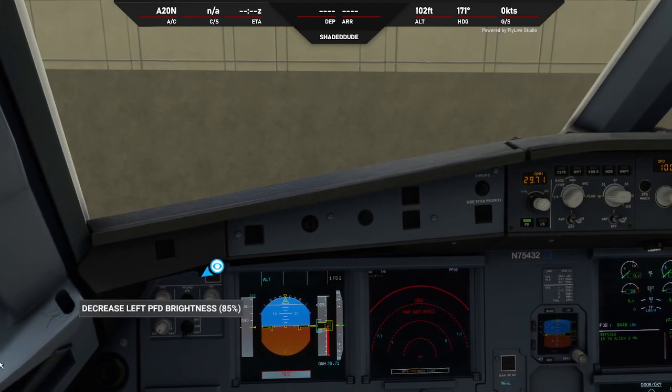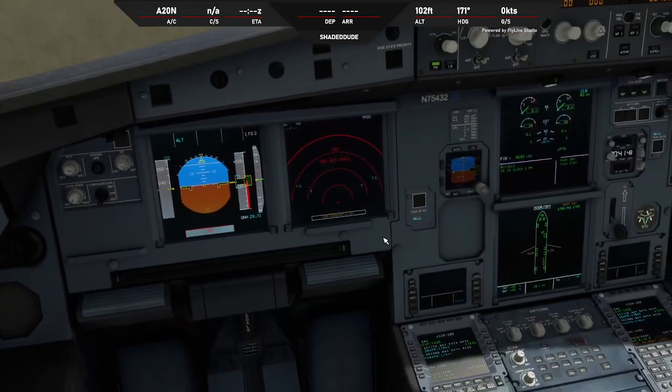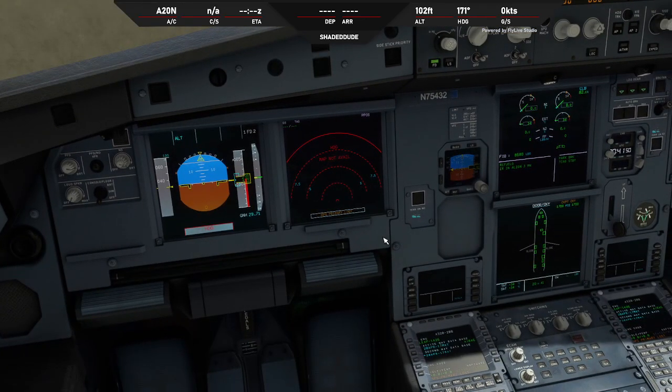Houston Tower, United 1522 with you. We're requesting our clearance up to Dallas. Yeah, 1522, Houston Tower, clearance request. I guess we gotta wait here.